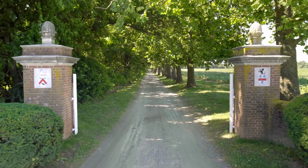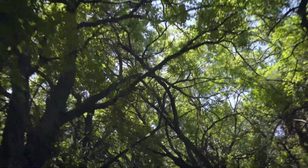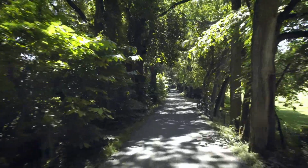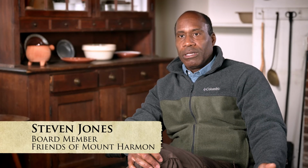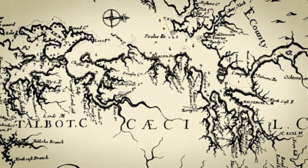That's one thing that hits me as I drive into what is a great approach to Mount Harmon, the driveway. It helps to get you to transition from the 21st century to the 18th century. We are off the Sassafras River. It was known on early maps as World's End.